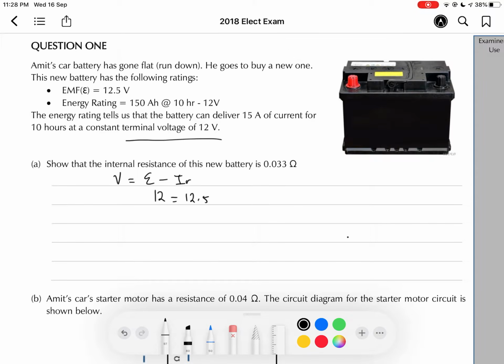So we know that 12 equals 12.5 minus 15 times our internal resistance. Therefore, 15 times R equals 0.5. And therefore, if we plug that into our calculator, we will get R equals 0.033 ohms. And that's our final answer, and this should just be an achievable question. So let me verify that.